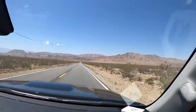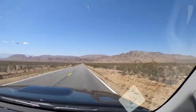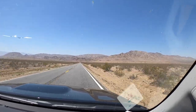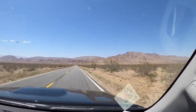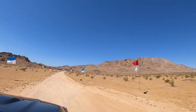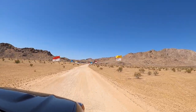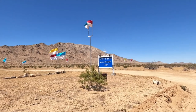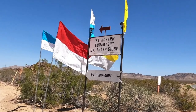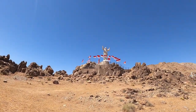I was just telling Mark, showing him right out there, just looked like a really interesting structure. It looks new with tents. So I just did a quick look up. That's actually St. Joseph's Monastery. Check out the big statue here. Kind of reminds me of the one in Rio.